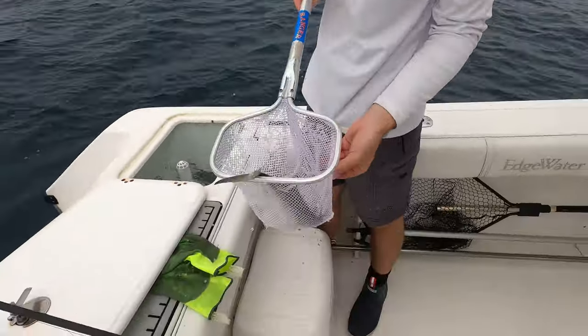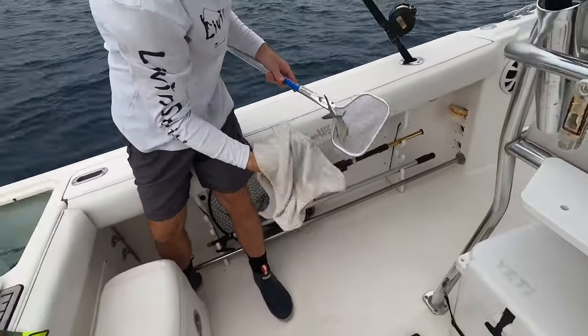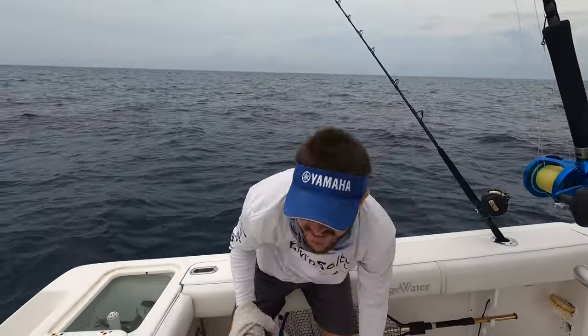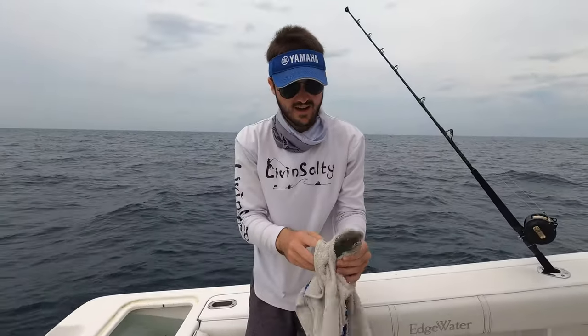Very nice size baits. And like I said, we're gonna be going ahead and rigging these up on what we're gonna go ahead here and call a poor man's kite bait setup, which is going to be using a balloon to help keep the bait at the surface. And we're gonna be going ahead rigging this guy up here.